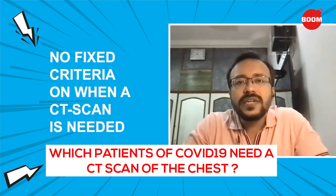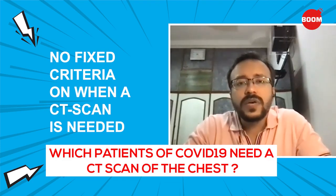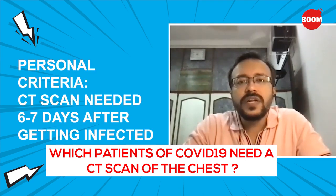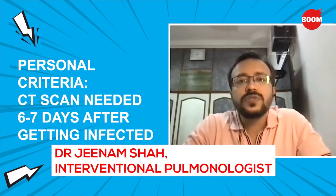There is no standardized international criteria for when you should do a CT scan. It is all experience based now. So my personal criteria would be patients at least more than 6 to 7 days, because for the first week, the CT scan does not show significant changes. The virus is still spreading in the lungs. At the end of 6-7 days, when the body starts mounting a response to the virus, is the time the CT scan shows some changes.